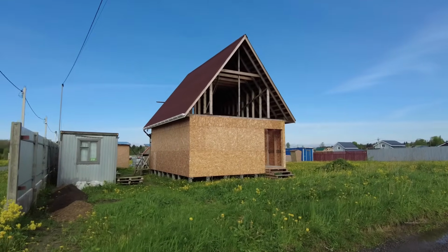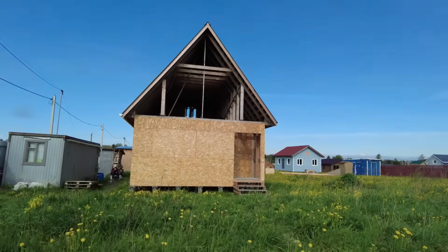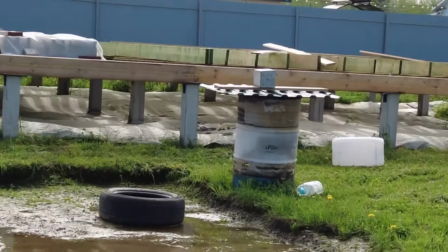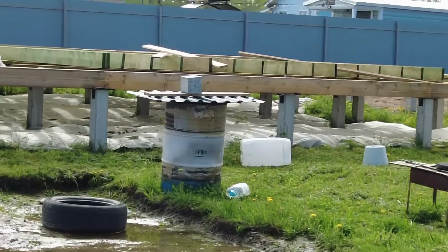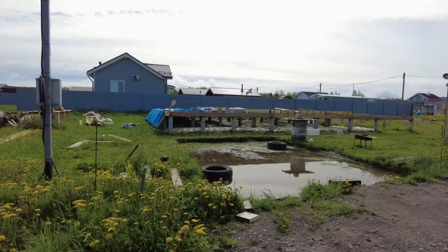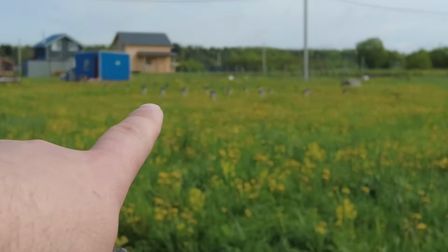Another construction that's going to take years to build, and you can see it by the discoloration of the wood on the inside. So they've been building this a long time. Bastia, that's what it looks like with the concrete posts. So that's the foundation. They put on top of them either beams or boards, three boards screwed together, to make the baseline for the house. And that's probably like 60% of houses that are built like this in Russia right now.